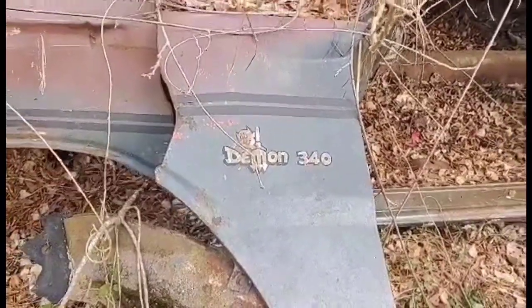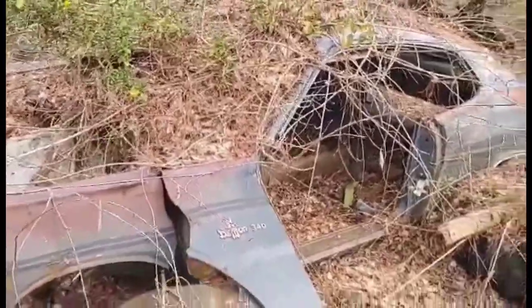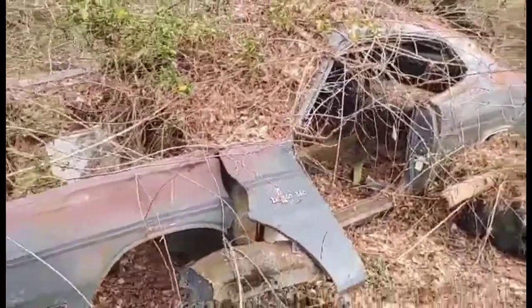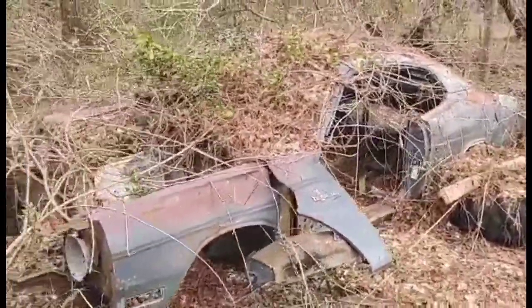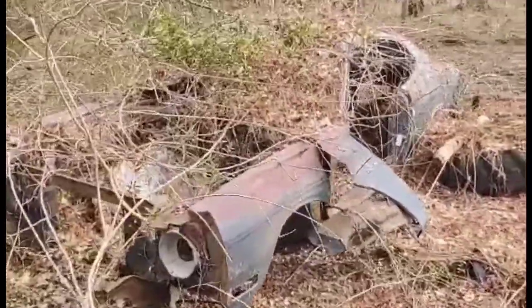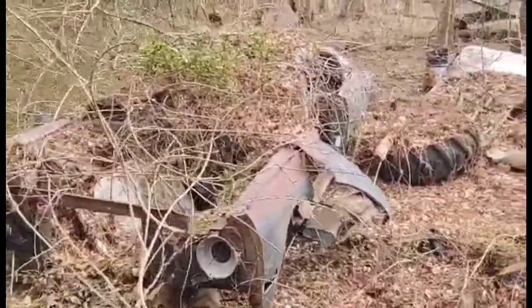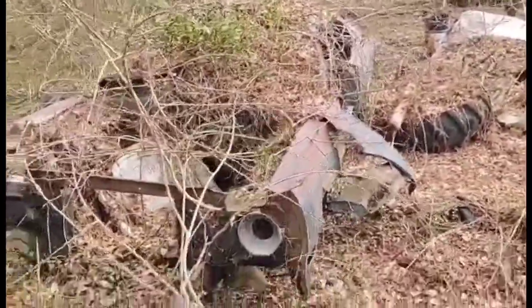This is a factory 340 Demon. That had to be 70 to 72, as they changed the name to Dart Sport in 73. It is a 340 car, and as you can see, there's not much left. Yeah, but that was a cool car with that kind of battleship gray-blue paint and the black stripes.